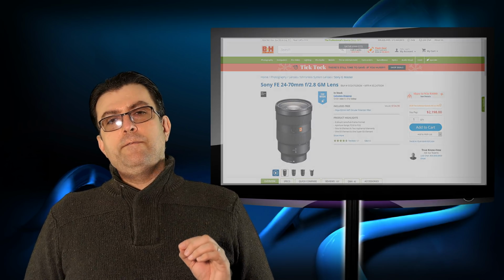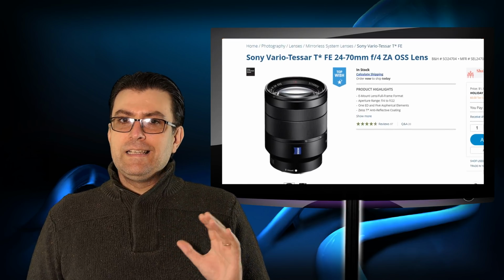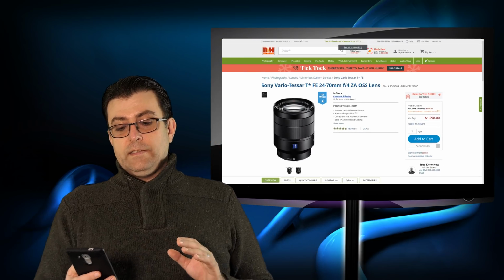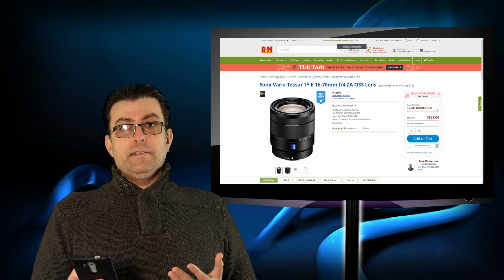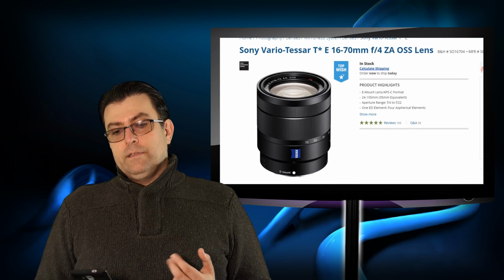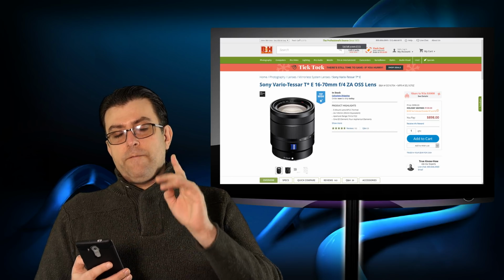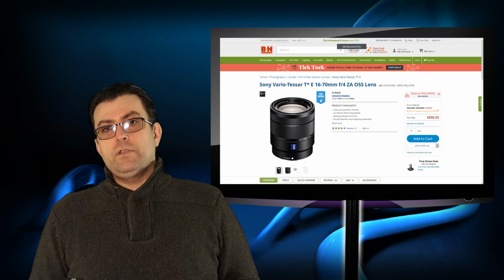Now, we don't have to forget that the 24-70 f4 lens wasn't really the best image quality wise. I wouldn't buy that lens, honestly. In my opinion, the G Master is better. Or if you have a crop sensor camera, you have the 16-70 Sony Zeiss f4 lens, and that is $900, and that is much better. The 16-70 is only for crop sensors, not for full frame, and it has much better image quality than the 24-70 FE lens f4. Don't forget that.